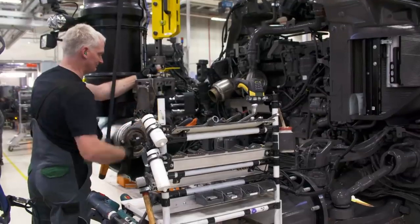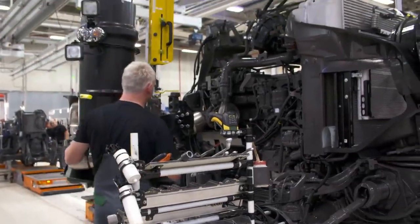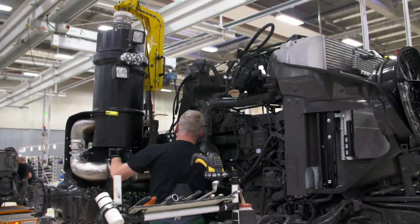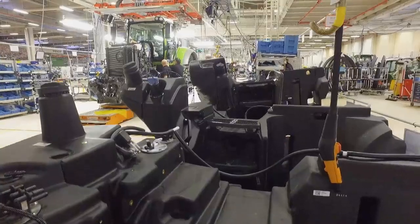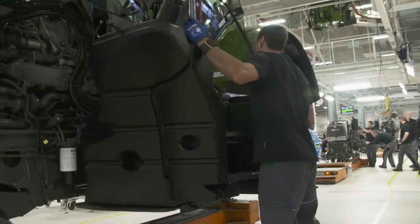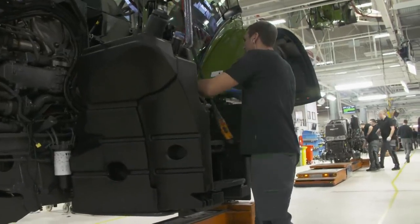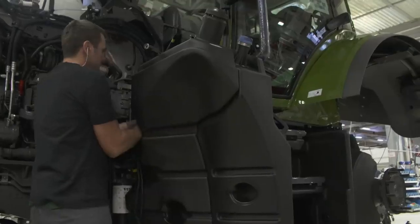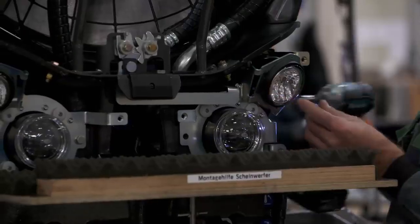At this station, the tractor is fitted with its air and particle filter, and the catalytic converter which ensures that later on in the field, the environmentally harmful pollutants emitted by the diesel engine, like nitrogen oxides and particulates, are reduced. An 800-liter tank ensures that the tractor can handle any job for at least 12 hours without stopping to refuel.